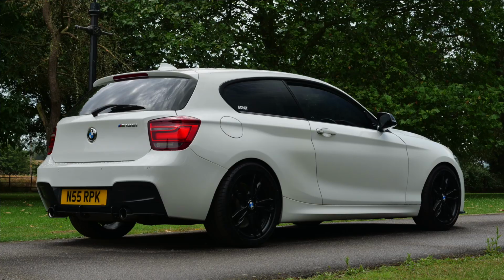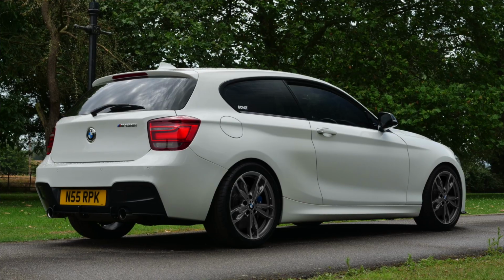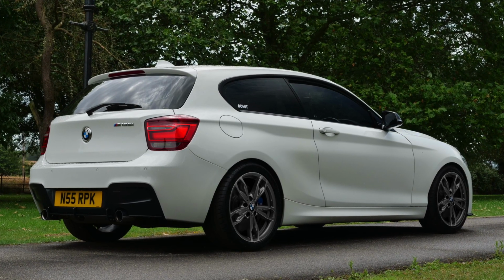I've got a guy called JB Cars on Instagram to do me a couple of renders. This is what they look like with gloss black finish. And this is what the car looks like with the gunmetal grey finish. To me, it's a bit of a no-brainer, but I'm going to let you lot choose.